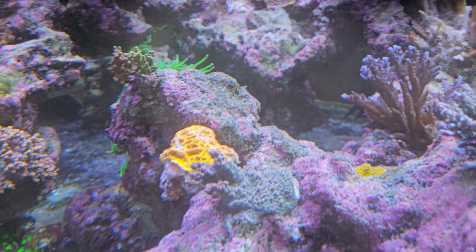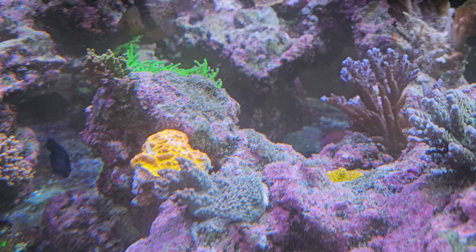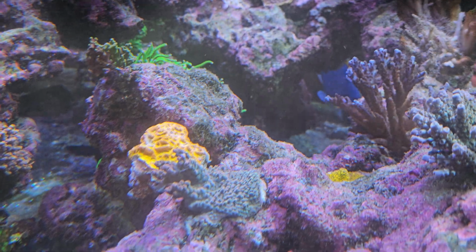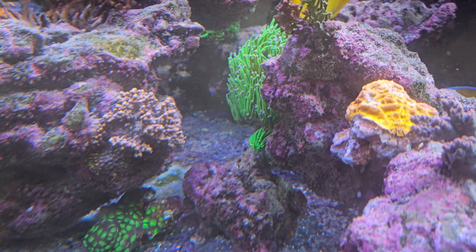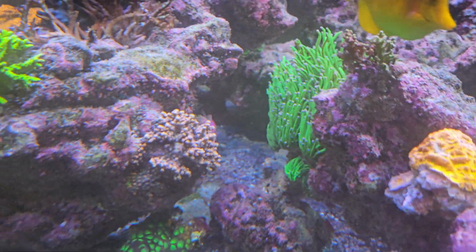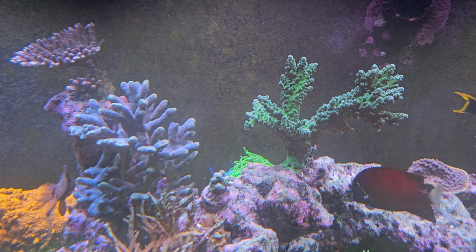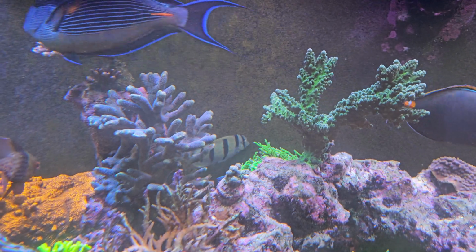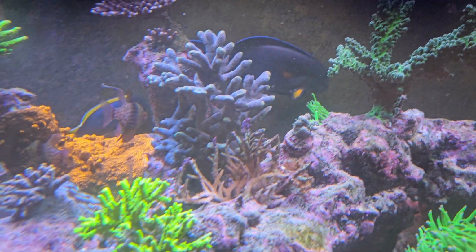Right, so that, what would you call that? Kind of blue-tipped, is a new coral. I don't know what it is. And that is new. And that is not new. That's my wild Aussie. I guess that's a stag, is it? I don't know really. Seems quite happy, it's doing nicely.